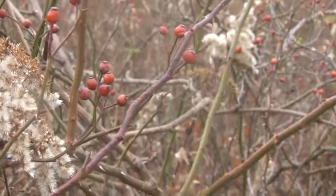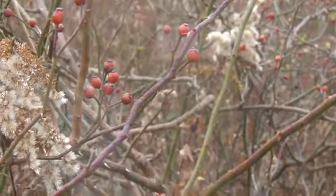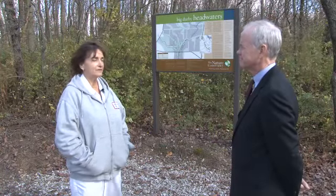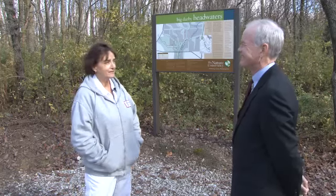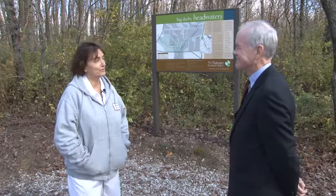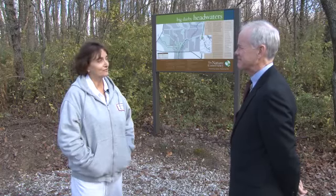It also provides a lot of diversity in terms of any kind of animal that you might think of. So we have beavers and raccoons and a tremendous deer population, and all the animals that used to be here way back when, before the farmers divided it up and started farming.